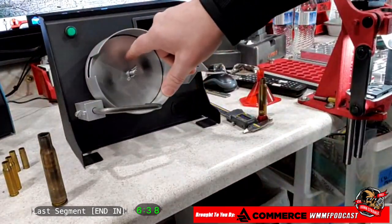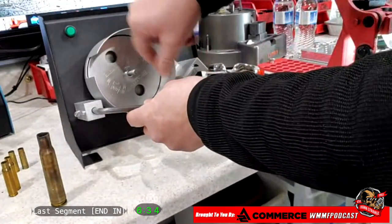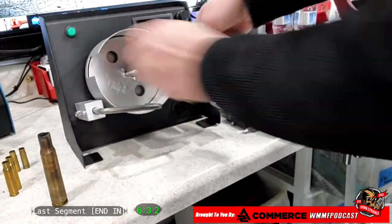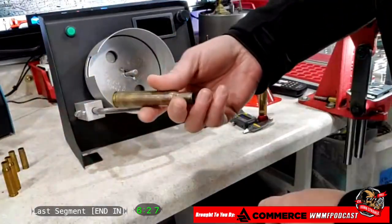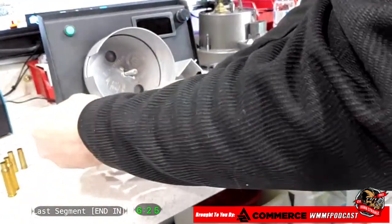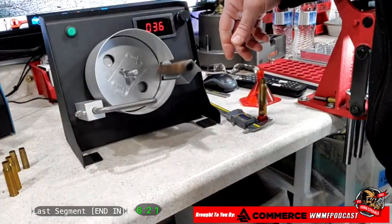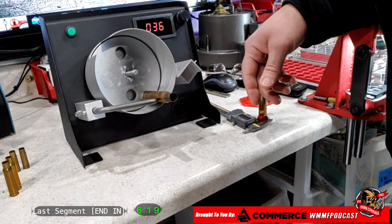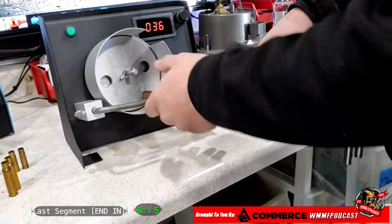Even with 50 BMG, I just let this thing screw all the way home. There's a wing nut here, and then I just adjust this fence. And here's an actual 50 BMG casing. So now I just, within seconds, went from 308 to 50 BMG. Wow. And no problem. I'll let that drop again. So 17 Hornet to 50 BMG.